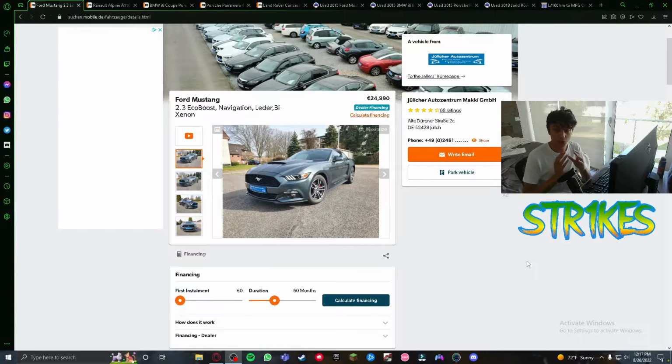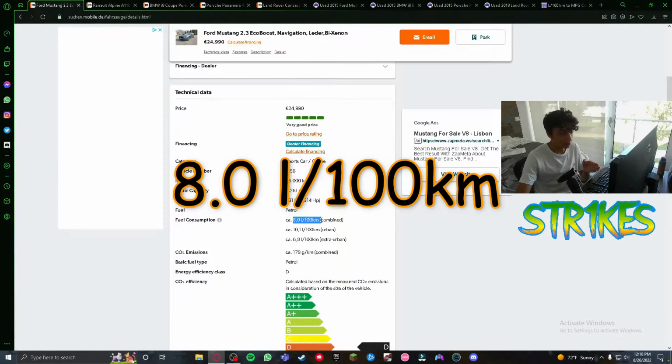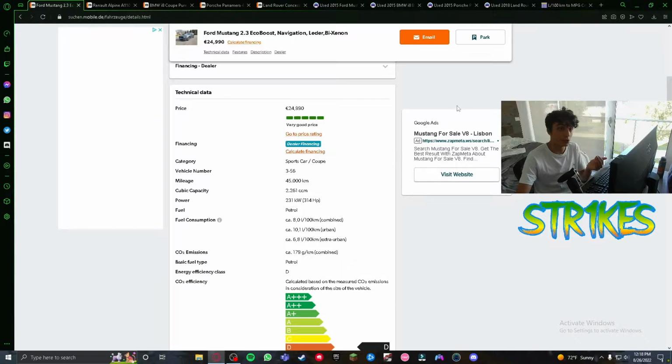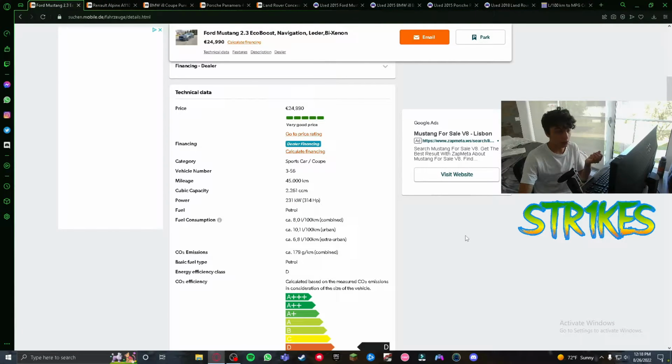Of course, I'm gonna show the European part and the American part. I've used Auto Tempest and mobile.de to search for all the cars. So the 2.3 EcoBoost has 8 liters per 100 kilometers fuel consumption, and that's around 30 miles per gallon. That's pretty good for a Mustang, of course.